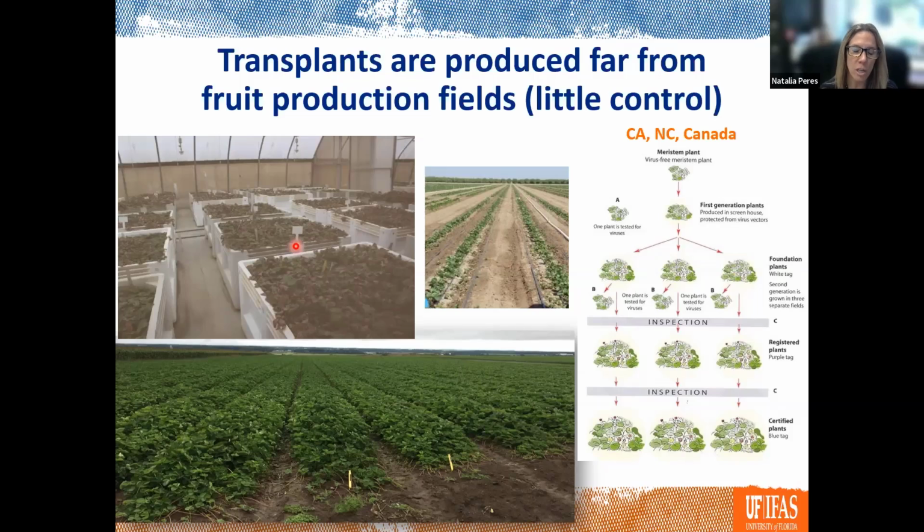So their initial transplants are grown in tissue culture. They are propagated in screen houses and greenhouses where exposure to insects is limited. But after the first testing that they're clean of virus, they are multiplied in open fields, as you see in the pictures, where you plant the mother plants and you let those plants produce runners, and the number of runners will depend on the cultivar and the area you're producing.